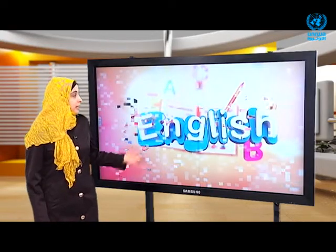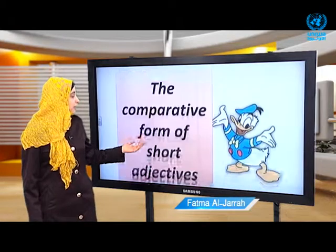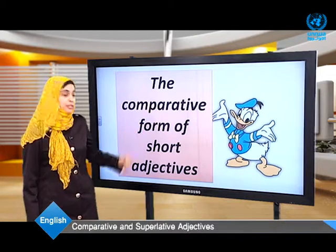Welcome back. In this part, we will talk about short adjectives. We will start with the comparative form of short adjectives.